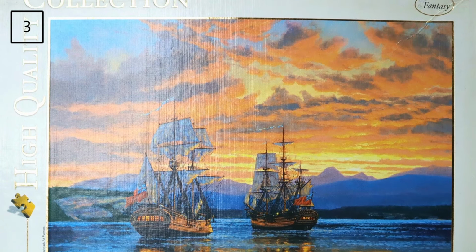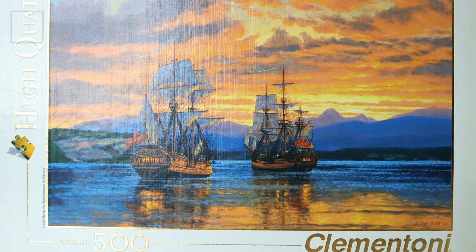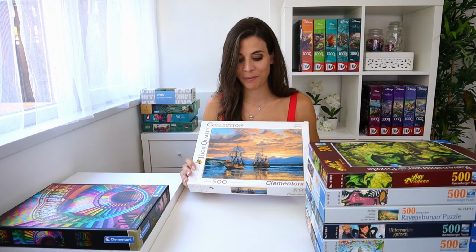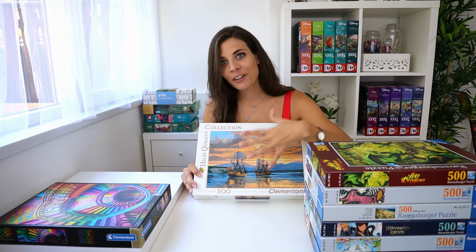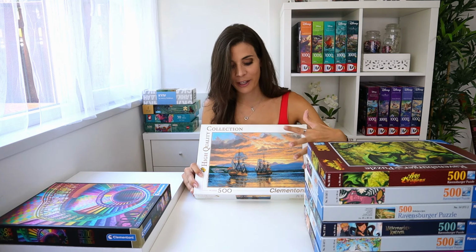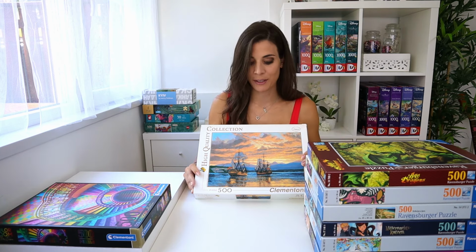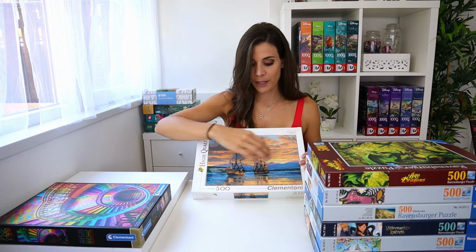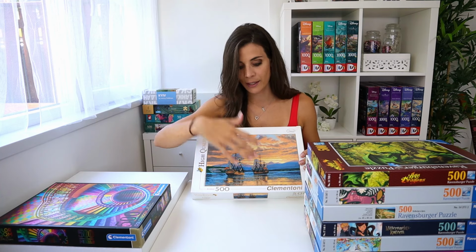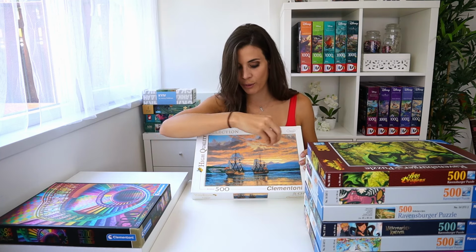The next puzzle is a 500-piece puzzle by Clementoni, and the title of this one is Captain Vancouver. This is one puzzle I definitely did not look forward to putting together, because there are different colors and you can see the shades or gradient, but it just feels like everything's everywhere. And that really bothers me, because you've got yellow here, you've got orange all across. You can see the difference between the sea and the sky because there's different texture, but orange is all across. You've got grays everywhere.